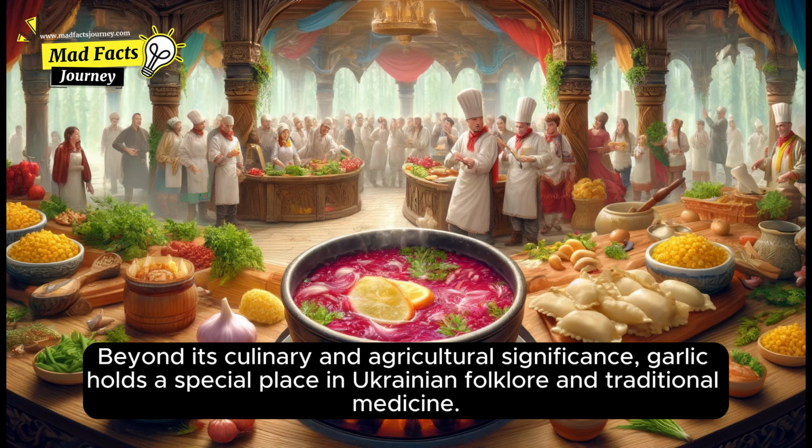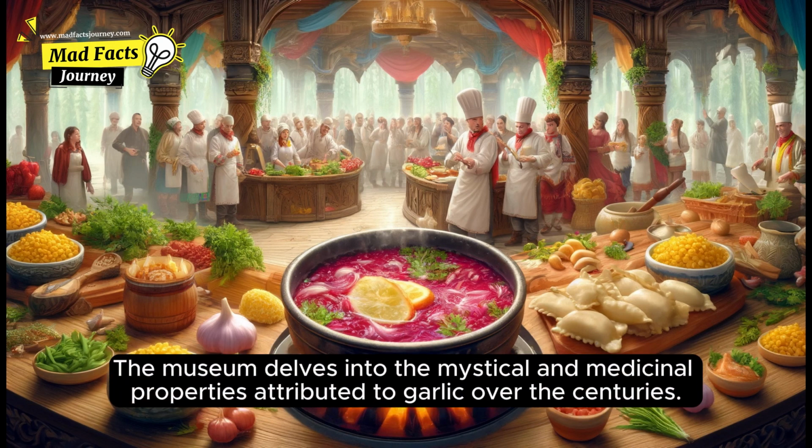Beyond its culinary and agricultural significance, garlic holds a special place in Ukrainian folklore and traditional medicine. The museum delves into the mystical and medicinal properties attributed to garlic over the centuries.